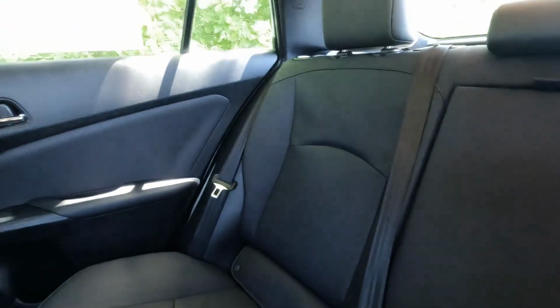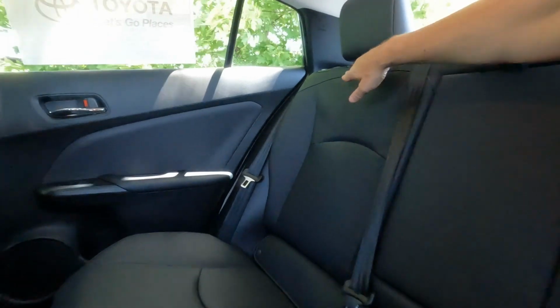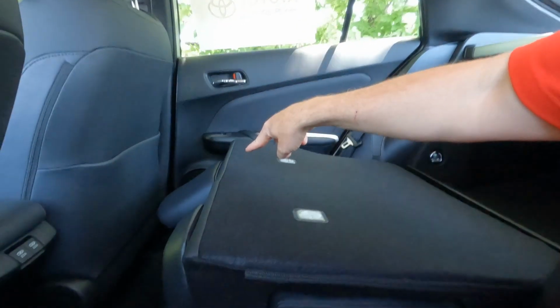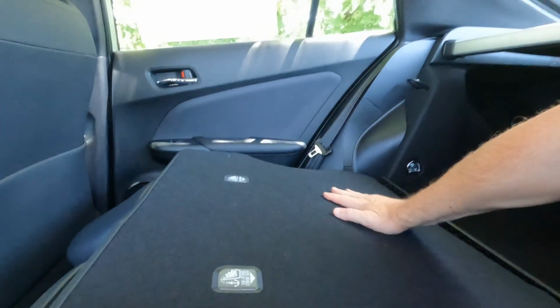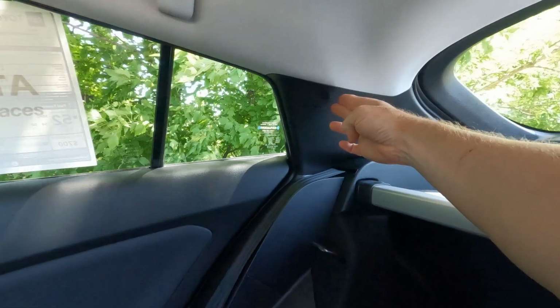These seats also fold down. In fact, you can drop this seat down while sitting in it. All you have to do is grab the handle right here, and there you go. It drops down. Notice I didn't have to take out the headrest either. Here are your tethers for your child safety seat. This is all felt lined, and then there are side airbags up here as well.